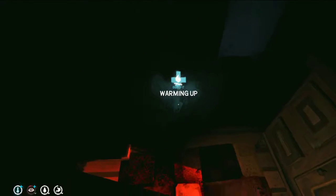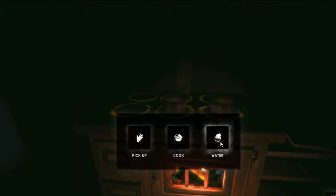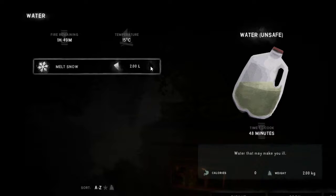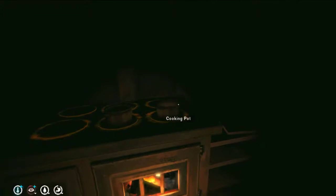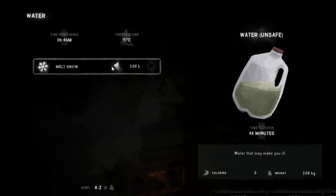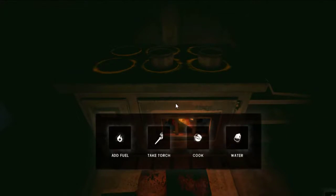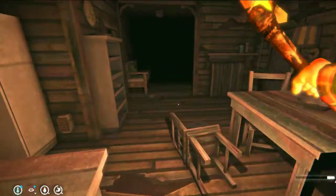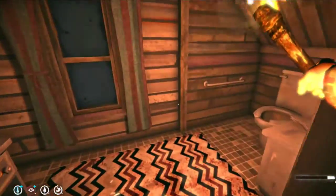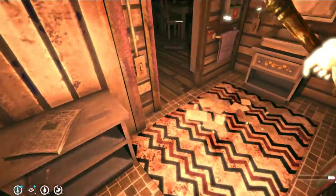That should give us a little bit of rest, and it still has an hour left on it. 2 hours, so we might as well make water. So that takes under an hour. Oops, that's not what I want. Water. 2 liters, cook. So 46 and 46 is an hour and a half. So let's take a torch and be on our way. Sewing kit, we'll grab that.